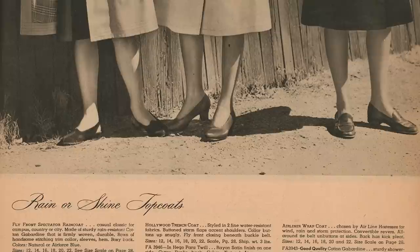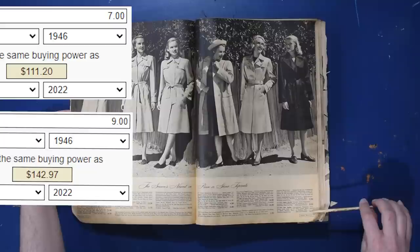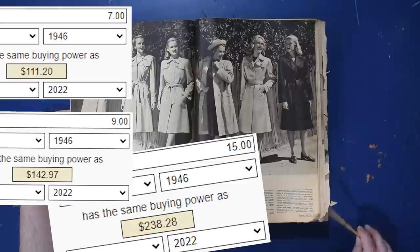And the difference in price on these, the good quality cotton gabardine is $7. The better quality combed cotton gabardine is $9. And the best quality is up at $15, so nearly twice the price of the other two options.